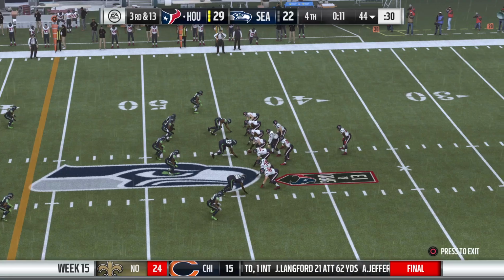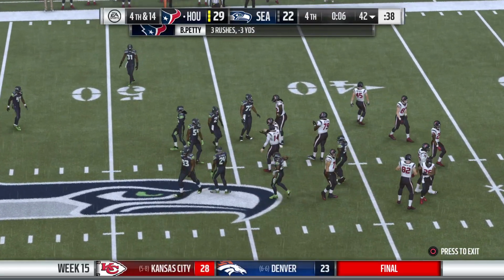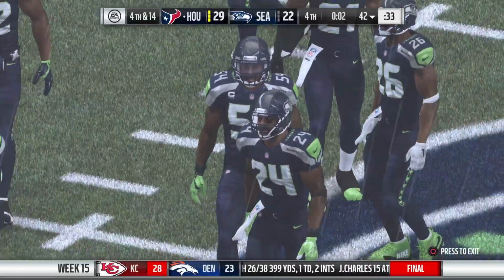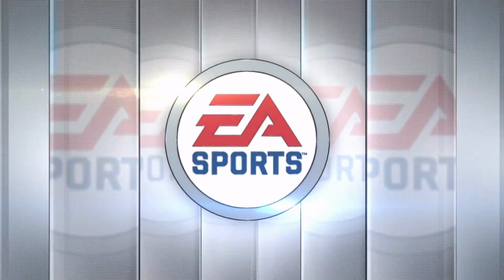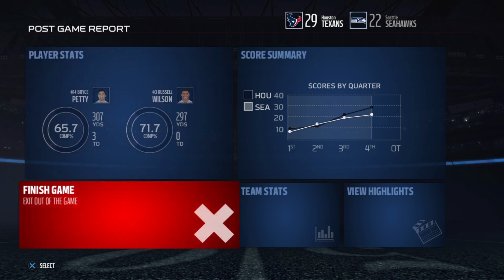And the Houston Texans escape with a 29-22 victory over the Seattle Seahawks right here in FedEx Field. I believe that's what it's called in this time. And now they're going to go for it. This isn't fourth and inches. This is fourth and 14. Let's go. Bryce Petty played phenomenal. 307, 3 touchdowns, and the game winner.